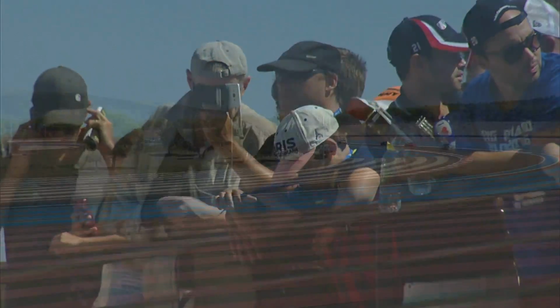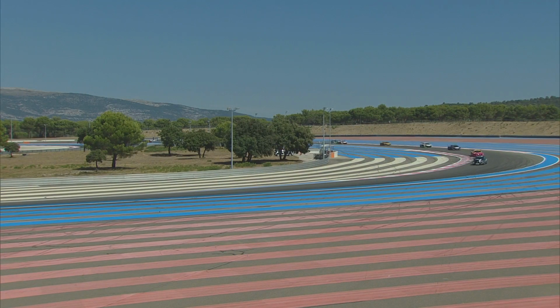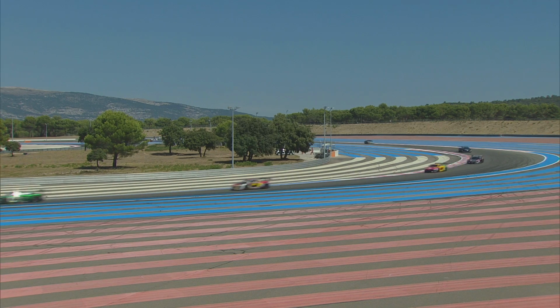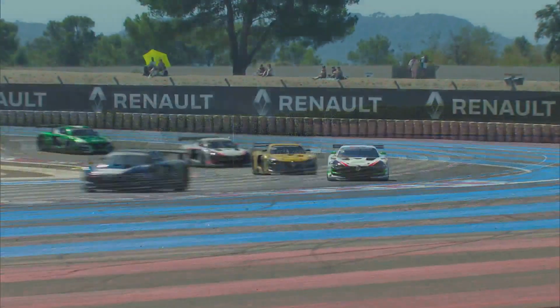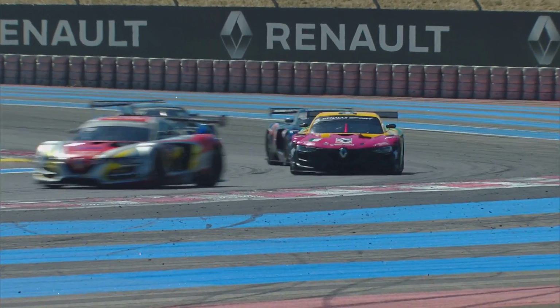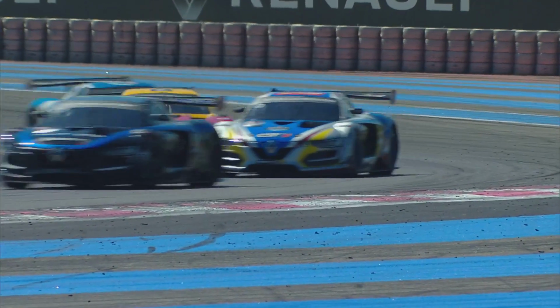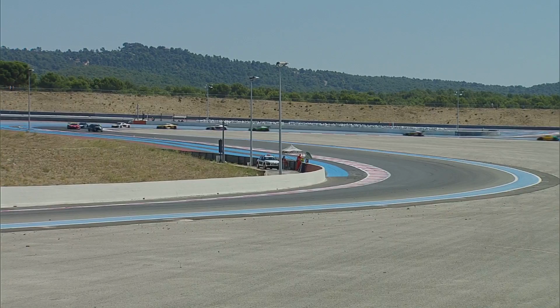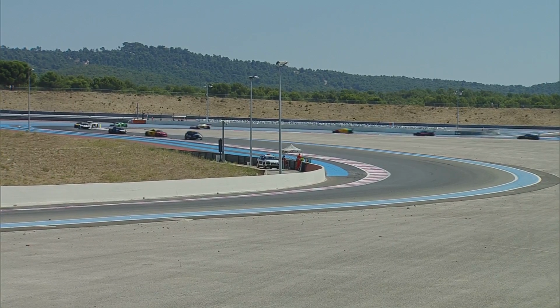And as always with a multi-race weekend, it can get a bit feisty in the final encounter. 25 minutes plus a lap, as Johnny Palmer correctly says. Other than the temperature, weather will not be a factor, as it hasn't been throughout this glorious weekend here in the south of France. So heading round now to the end of this opening formation lap.